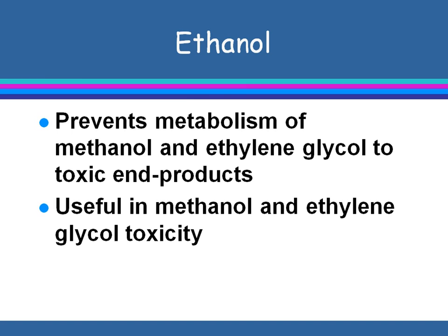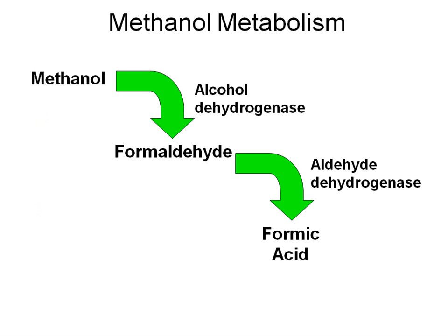Here's how it works. Methanol uses alcohol dehydrogenase as an enzyme and forms formaldehyde. You've heard of formaldehyde? It's embalming fluid. Sounds pretty bad, doesn't it? So we have formaldehyde, but as long as we have aldehyde dehydrogenase, the formaldehyde becomes formic acid.